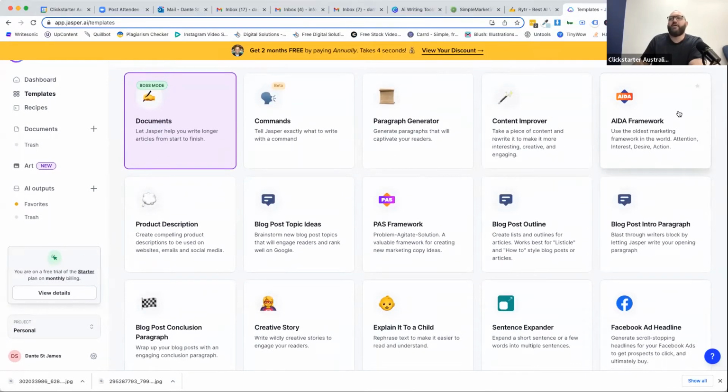So the AIDA framework over here is a writing style for marketing, which gets attention, works on the interest of the client to maybe read more, creates a level of desire with them and gives them some kind of action. Blog post topic ideas. The PAS, problem agitate solution framework, is a great social media posting framework I use. And let's maybe have a go at this.